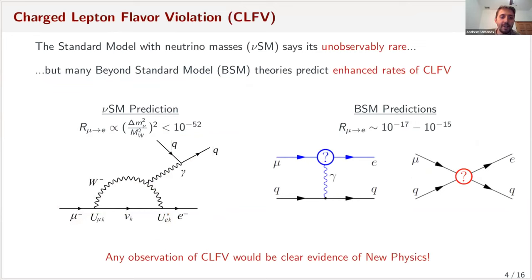And so if you were to take the standard model with neutrino masses to explain those neutrino oscillations, the reason we don't see charged lepton flavor violation is because it's unobservably rare. And that's shown in the Feynman diagram on the left here. You have a muon converting to an electron. This neutrino is oscillating in a virtual loop with a W boson, and you get a large suppression factor in the rate because you're taking the mass ratio of the neutrino with the W boson. And so you end up with this completely unobservable 10 to the minus 52.